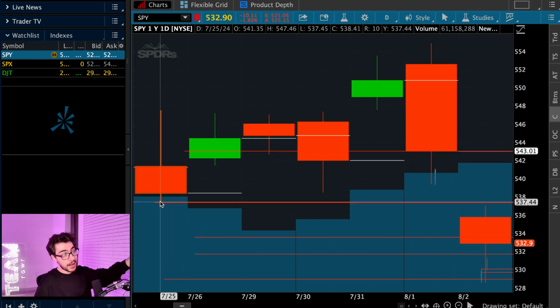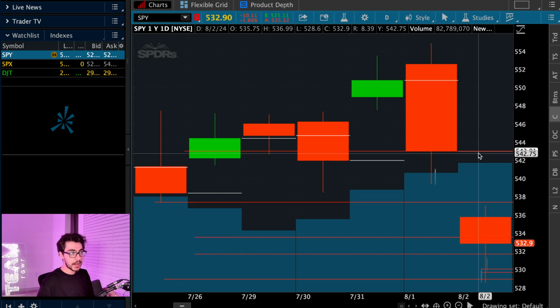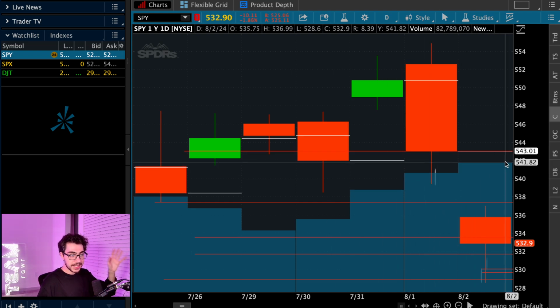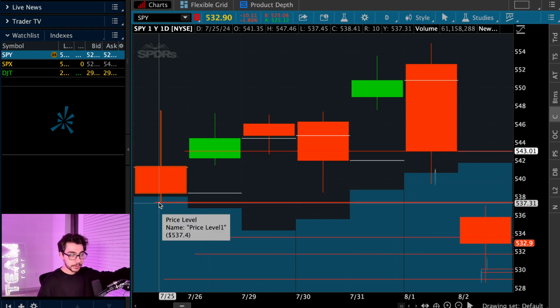So if 537 reacts as bullish, a nice breakout, you're buying call options right up to 543. Once we get to 543, if you're seeing a red bearish 30-minute confirmation, you're buying put options, you're riding it back down to 538. Save those levels. Gap close reversal 543, and then 537 make or break.